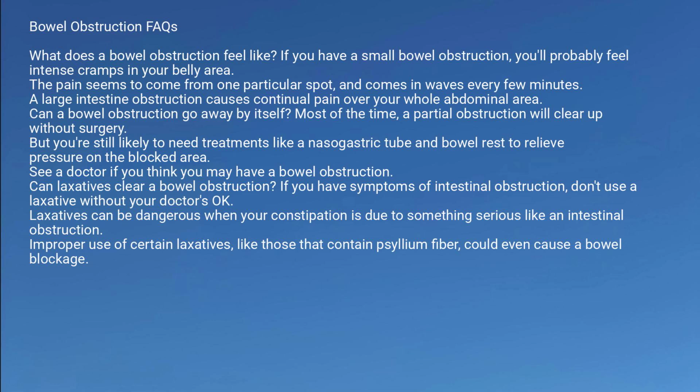Can laxatives clear a bowel obstruction? If you have symptoms of intestinal obstruction, don't use a laxative without your doctor's okay. Laxatives can be dangerous when your constipation is due to something serious like an intestinal obstruction. Improper use of certain laxatives, like those that contain psyllium fiber, could even cause a bowel blockage.